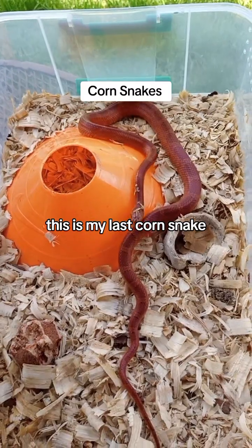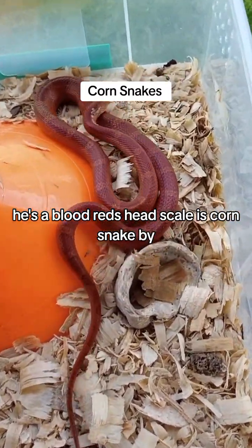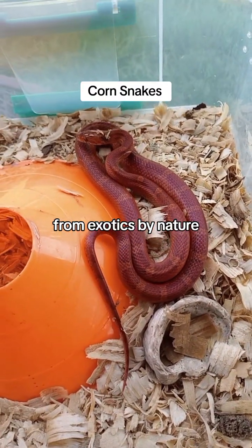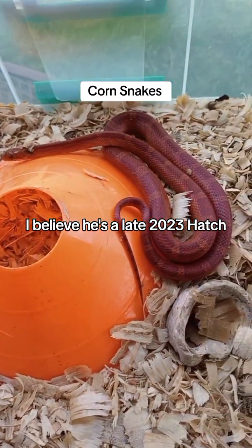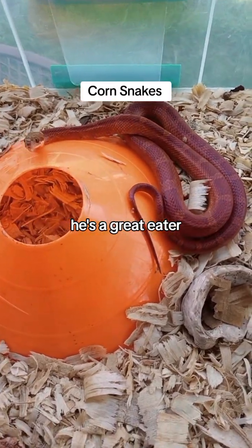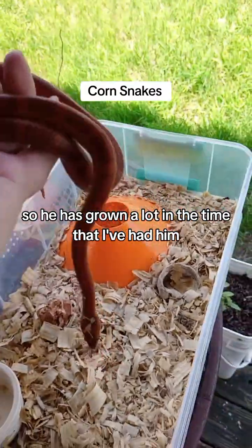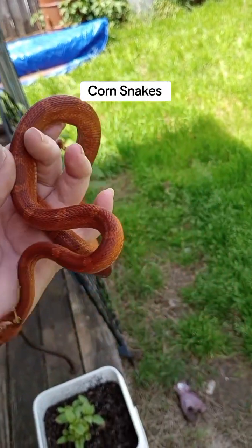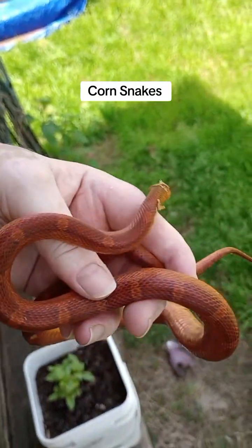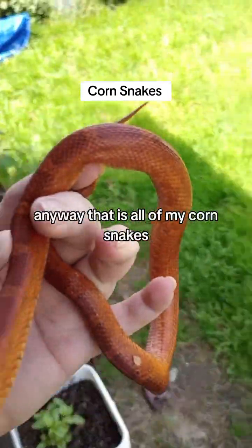Alright, this is my last corn snake. He's a blood red het scaleless corn snake from Exotics by Nature. And I got him last year. I believe he's a late 2023 hatch. He's a great eater, so he has grown a lot in the time that I've had him. So his color is kind of, maybe you see him better in the light here. He's a gorgeous guy. I really love him. He's so pretty. Anyway, that is all of my corn snakes.